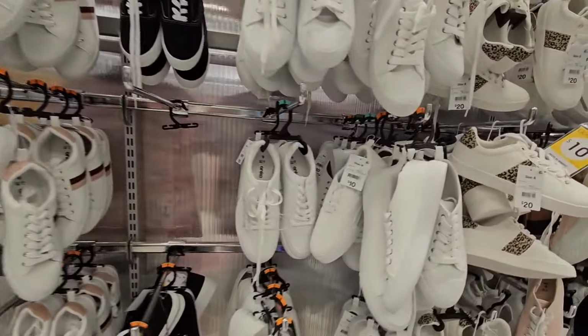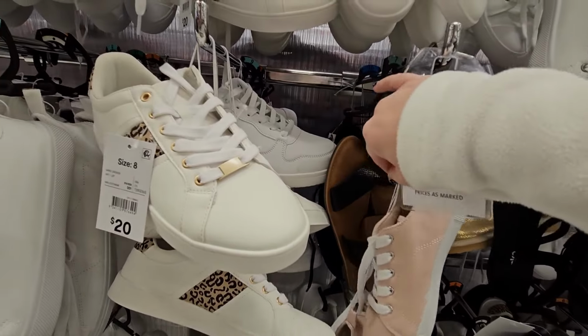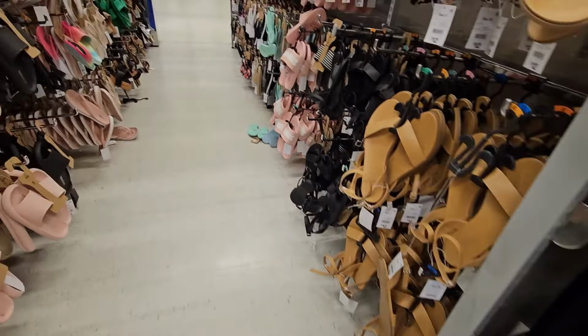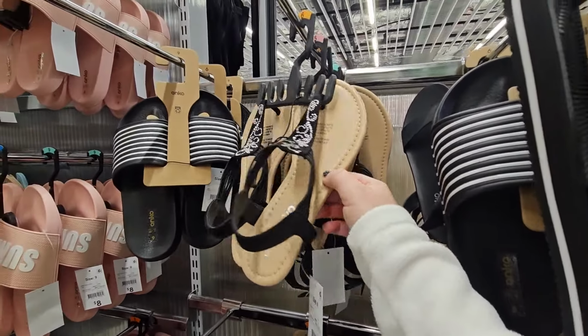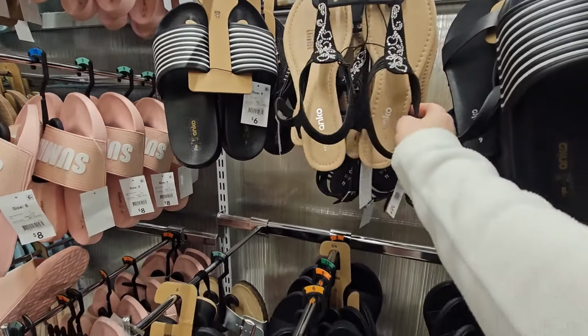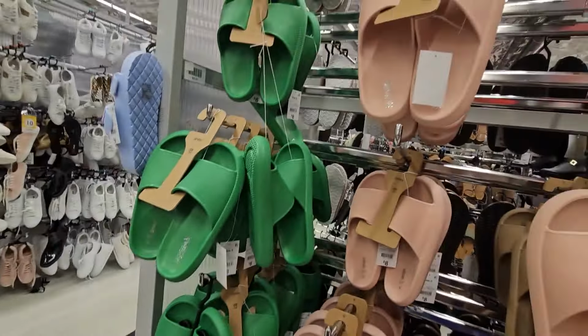Section, and soon enough you'll see what I mean by an incredible sale. We'll make our way down to that section. I can't wait. Basically, my favorite item is on sale and it's incredible, but yeah, we'll make our way down there.